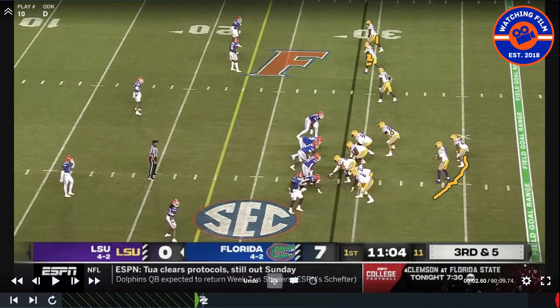And then you've got all 5 of your eligible receivers on one side. I'd imagine, and you see later, there's some type of check where he rolls down. He maybe rolls to the middle, and he kind of comes in the box here.